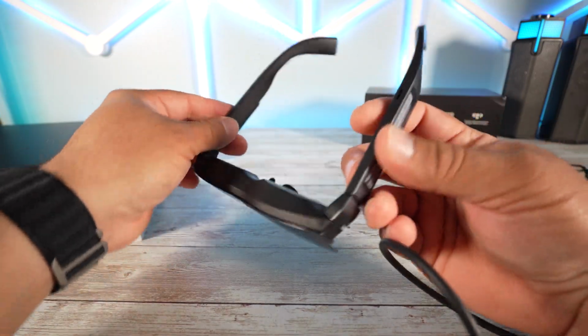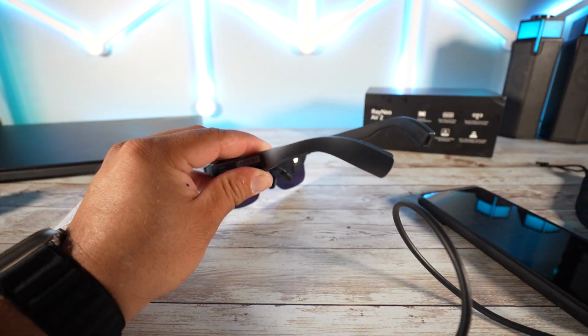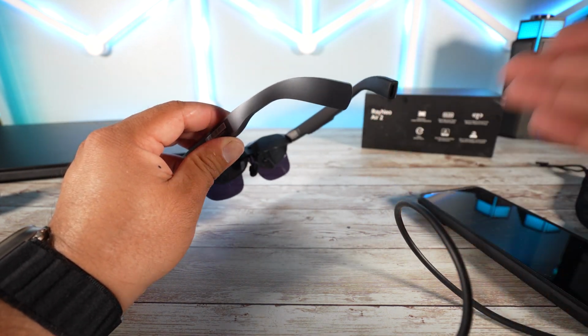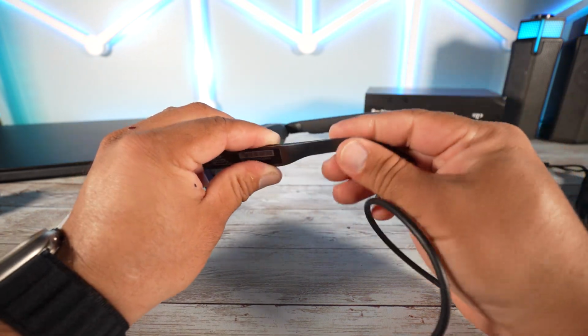Now, what I do like about the USB wire is that it is not proprietary, which means that if you lose it, you can just buy one from the store and it'll work just fine. Remember that the USB wire has to support video, and that's pretty much all you have to do.